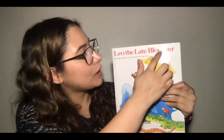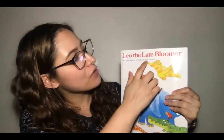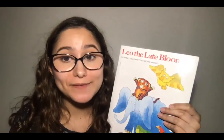The title of this book is Leo the Late Bloomer by Robert Kraus, pictures by Jose Arrego. The author is Robert Kraus. That's the person that wrote the words. And the illustrator is Jose Arrego. And the illustrator draws the pictures.